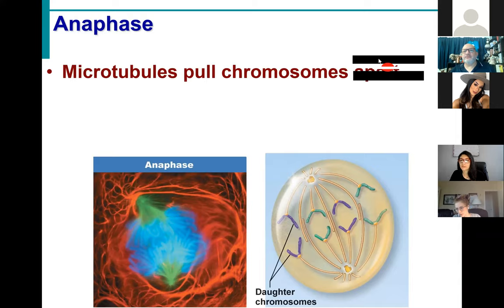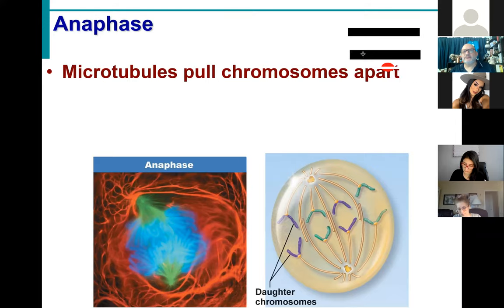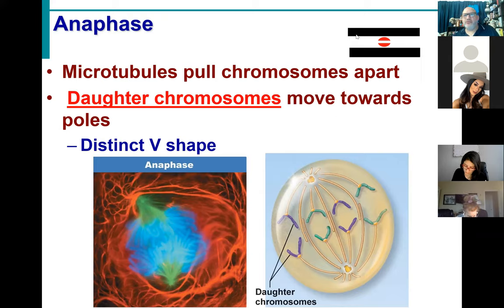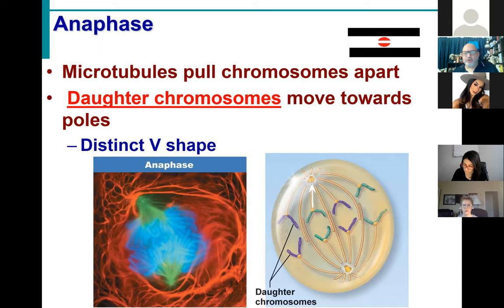I guess I'm going to have to move this whole thing. Oops. And these daughter chromosomes are now pulled towards the opposite sides. So what happens is these microtubules rapidly break down, and as these microtubules rapidly break down, they pull the chromosomes towards the poles of the cell.